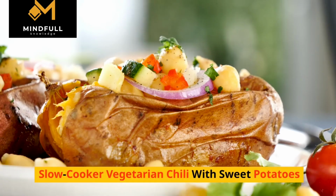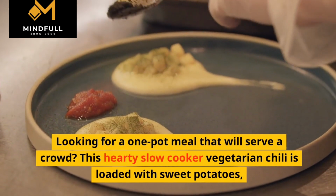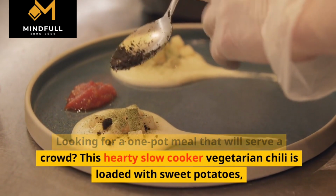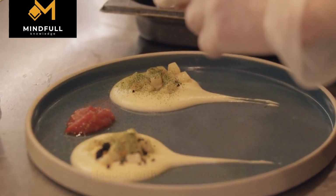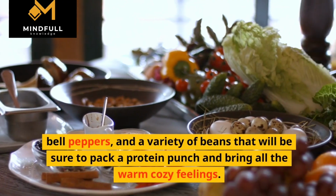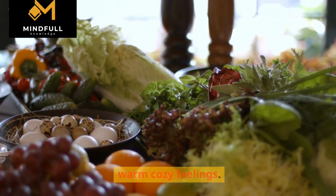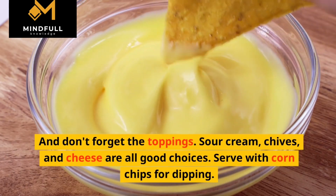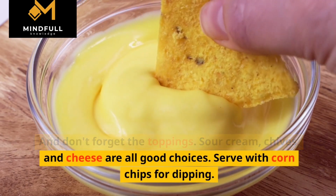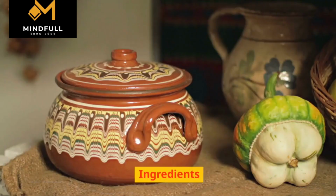Slow cooker vegetarian chili with sweet potatoes. Looking for a one-pot meal that will serve a crowd? This hearty slow cooker vegetarian chili is loaded with sweet potatoes, bell peppers, and a variety of beans that will be sure to pack a protein punch and bring all the warm cozy feelings. And don't forget the toppings. Sour cream, chives, and cheese are all good choices. Serve with corn chips for dipping.